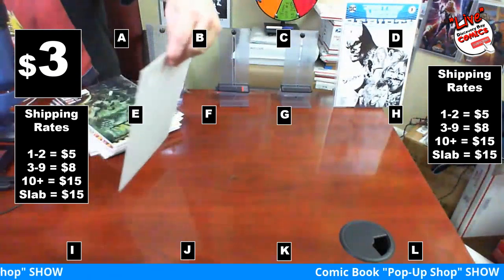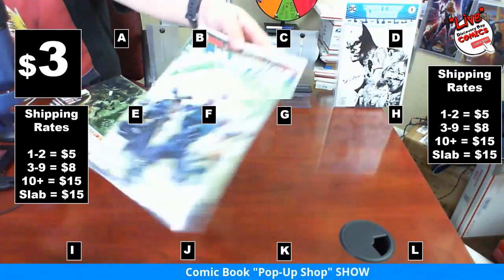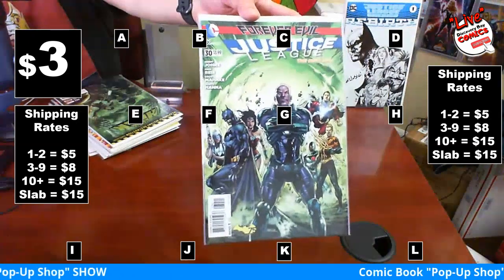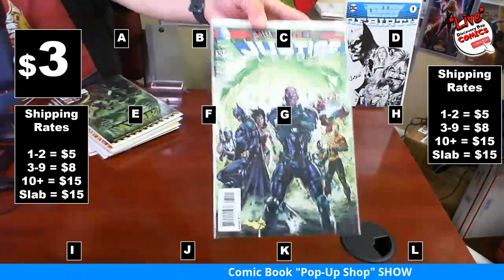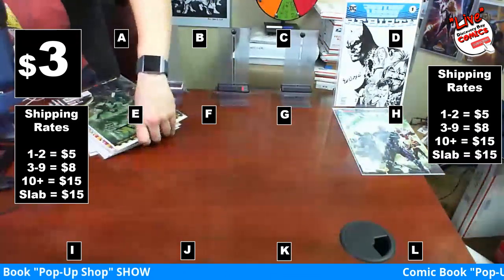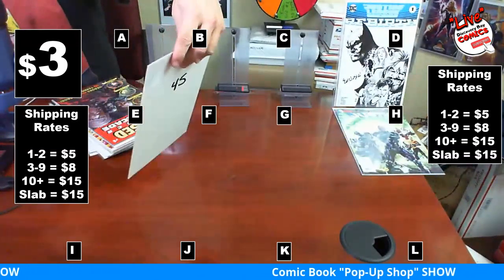Next one up is a Justice League #30. Now, I don't know why it was in the $5 pile, so there must be some key factor to that, right? Can you look that one up again, maybe? Yeah, that was the key. I forgot what it was a key factor for. Then I think there's a key factor to this one too, but we're just going for it.